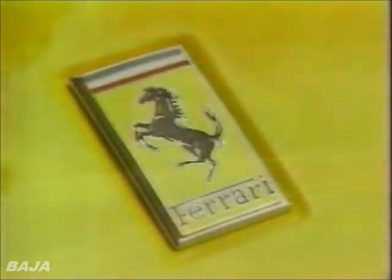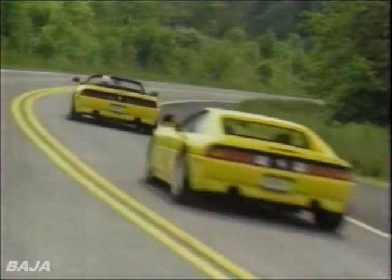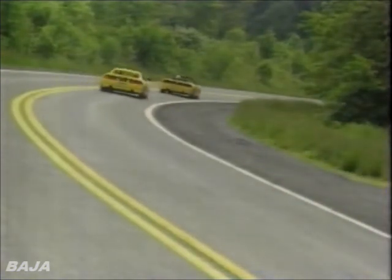As we finished our stint with our magnificent screaming yellow pair, we felt rejuvenated. Perhaps more than any other reason, because they do wear the prancing horse. And whether we drive one Ferrari or a whole herd, the pleasure is almost immeasurable.